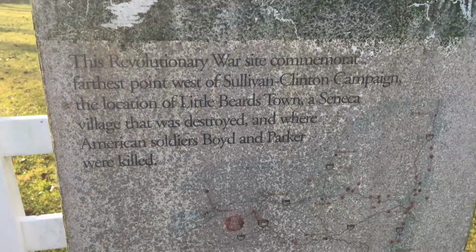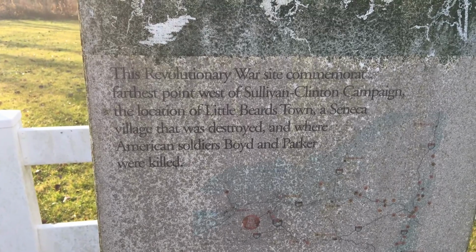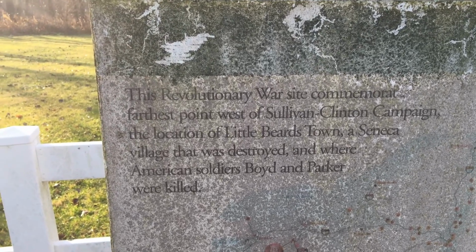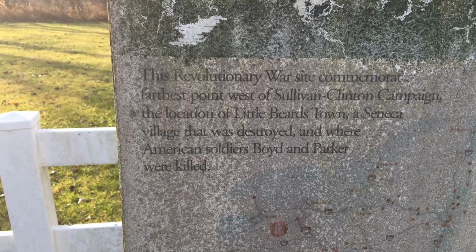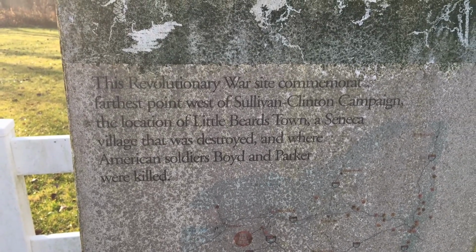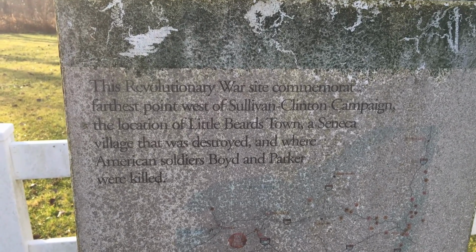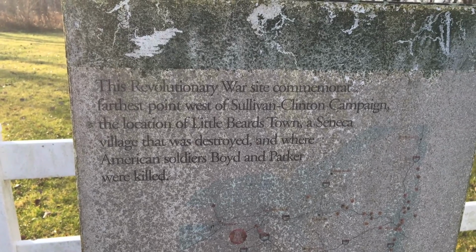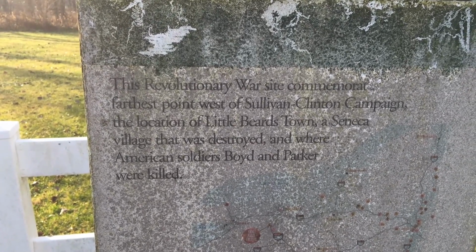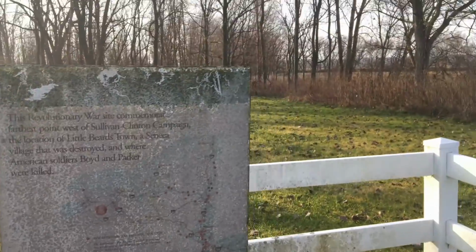This is hard to see right here, but I have talked about this and mentioned it so many times. But this banner here says the Revolutionary War Site, commemorate farthest point west of Sullivan Clinton campaign, and you know what that is. I've talked about that, where George Washington had Sullivan and Clinton go throughout New York and destroy all the Seneca villages. Now, this is the location of Little Beard's Town, a Seneca village that was destroyed and where American soldiers Boyd and Parker were killed.